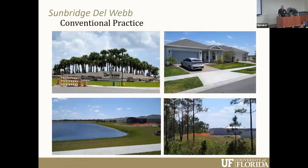That Del Webb site that I showed you is a fairly conventional adult active Florida development. We've all seen them. You can see the kind of landscaping pattern. A couple of interesting features though. In the lower right, this is all down in this area, a natural, kind of marshy area. Look at the height up to ground level in that community. There's about 5 feet of fill to put that Del Webb site in place.